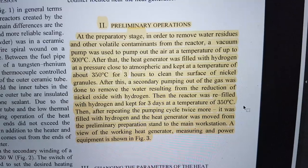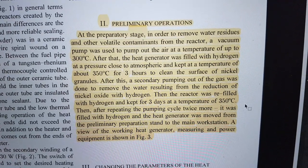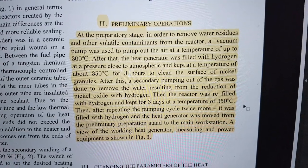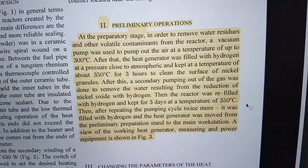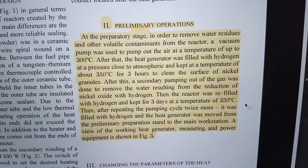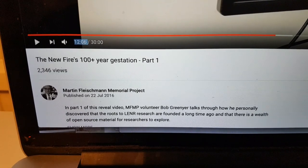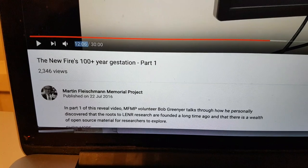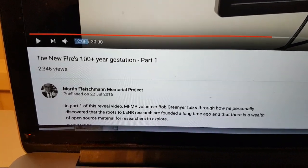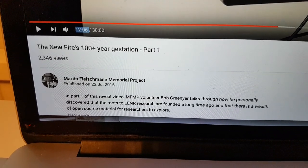Now, he also told us, Piantelli, that, you know, this is not new information. And following that, I did some research and I produced a presentation, which I'm going to look at now. So the presentation I'm referring to is the New Fire's 100 Plus Year Gestation, and it was published on the 22nd of July 2016.